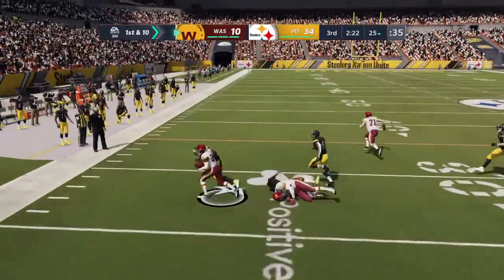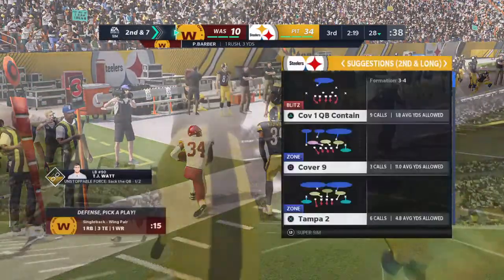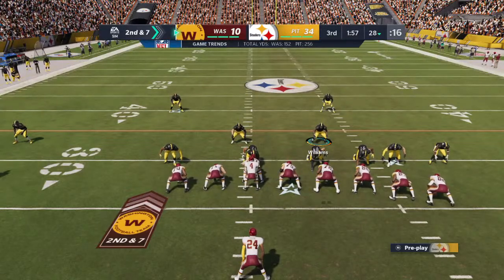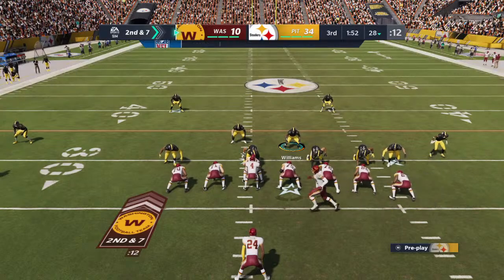On the ground, it's Barber to start the drive. And he'll be upended at the 28-yard line. Just a 3-yard gain there. Here's 2nd and 7 now from the 28. It's a pickup of 3. Brings up 2nd and 7 at the 28-yard line.